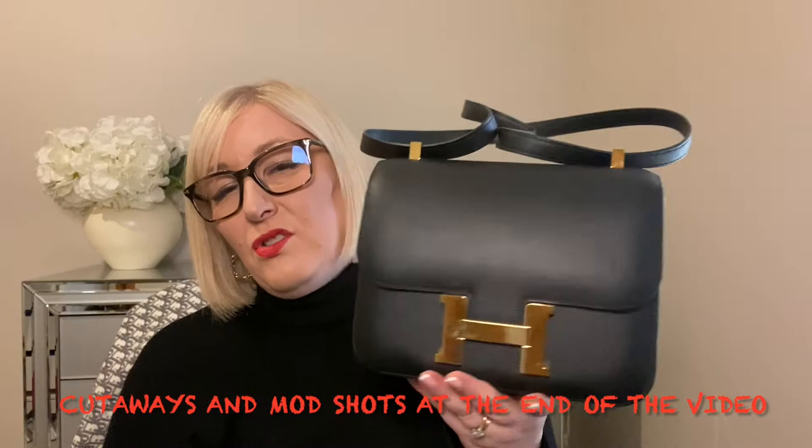And even though I generally like a top handle bag, or I like a bag that can go cross body, for some reason, I don't mind using this on the shoulder. I think the look of it, I will do some cutaways of me wearing this. And yeah, there's something about this. It's just understated, yet elegant, yet practical, yet beautiful. And I absolutely love it.